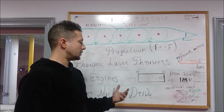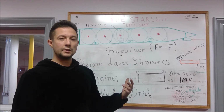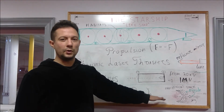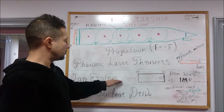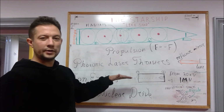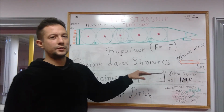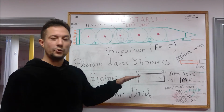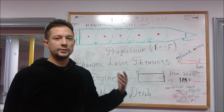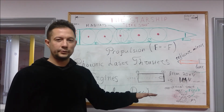So here we can say that this is the one that we will be choosing to work on the most, while we will also be working on ion engines, because this is a cleaner form of propulsion that most likely will be used within the solar system, and direct nuclear drive will be used outside of at least Earth orbit, so it does not contaminate the Earth atmosphere with products of nuclear reaction.